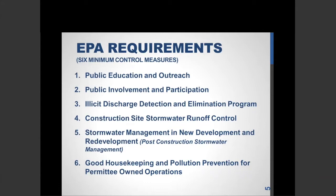Construction site stormwater runoff control. So 4 and 5 are both governed by municipal bylaws that we have, where construction sites shall have silt sacks in their catch basins, and also have silt fences. So both of those are covered within our bylaws and our regulations.